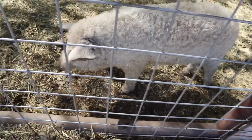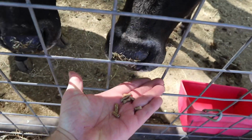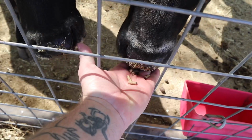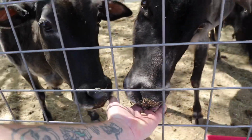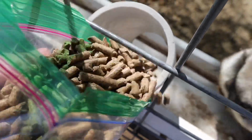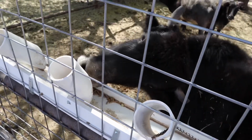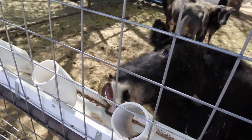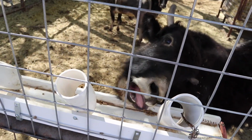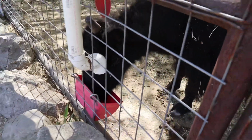Hello, Captain. Want a little food? Might be a little easier if I just dump it in here. You probably like that better, huh? There you go. Can you reach it? Oh, you've got this all figured out. You're licking it up there with your tongue. What about if I just dump it in here? Yeah, and then you go down low. That'd be easier for you, right?